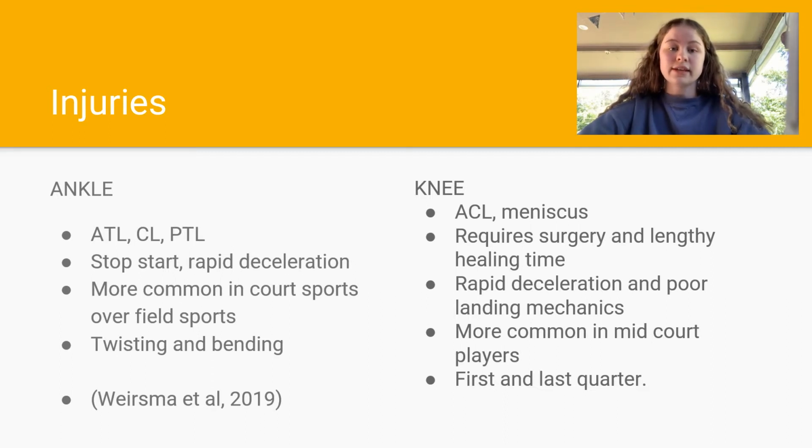More specifically, the anterior talofibular ligament, the calcaneofibular ligament, and the posterior talofibular ligament. The stop-start nature of netball, poor landing mechanics, and quick changes of direction are the key risk factors here.